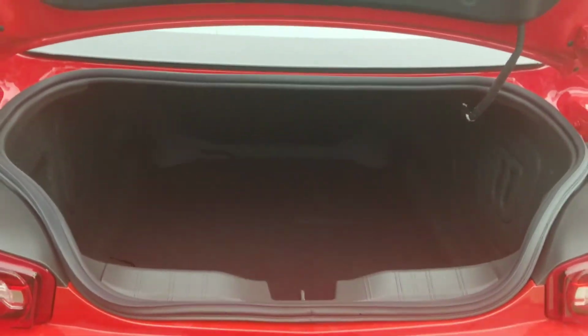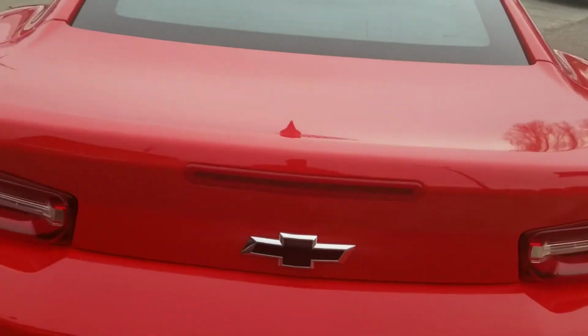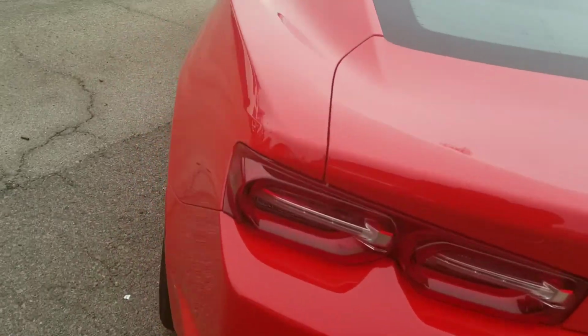Good sized trunk. Goes all the way to the back seat. Of course, you do have the backup camera. That is standard on all your new cars. Let's hop inside and check it out.